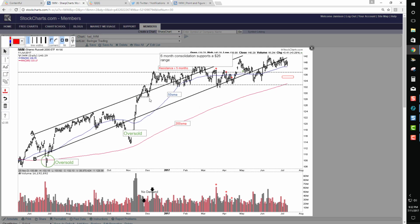And if we lost this preliminary supply, we would then remeasure that, and this $26 price target would probably be $35, and then that would put us breaking all the way down to the 110s. I don't think that's going to happen, but that's how the structure works.